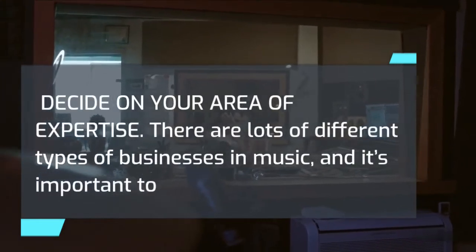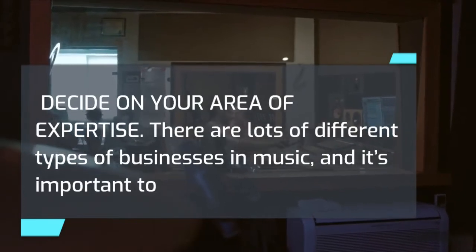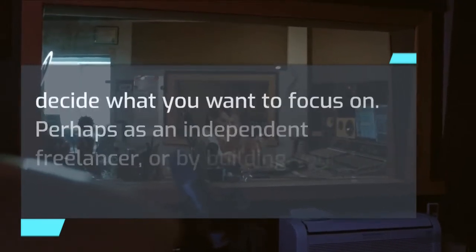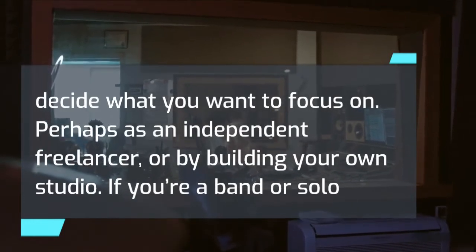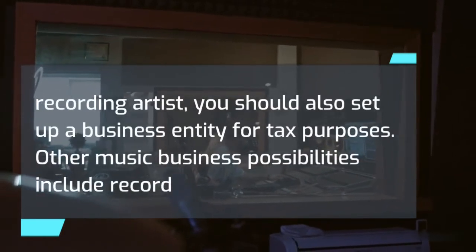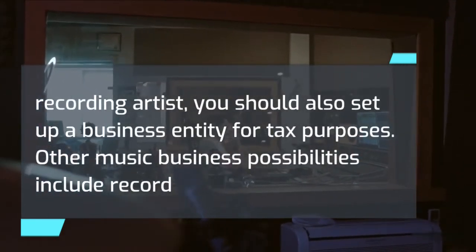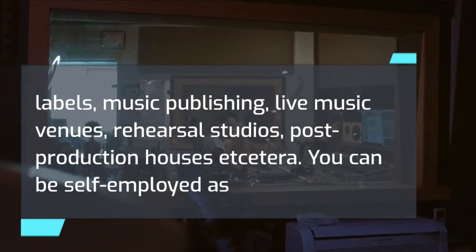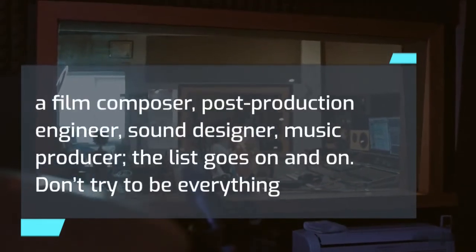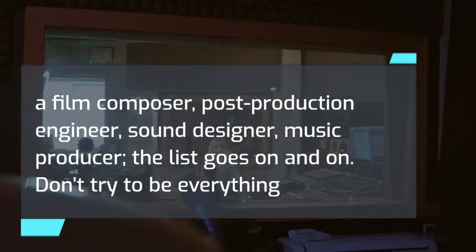Decide on your area of expertise. There are lots of different types of businesses in music, and it's important to decide what you want to focus on. Perhaps as an independent freelancer, or by building your own studio. If you're a band or solo recording artist, you should also set up a business entity for tax purposes. Other music business possibilities include record labels, music publishing, live music venues, rehearsal studios, post-production houses, etc.